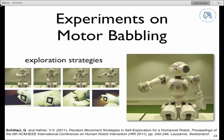you can see these tags on the image, and we used these tags that are put on the hand of the robot in order to create some mapping between what the robot sees, where the robot thinks its hand is, and the motor command that the robot executes to move its arm. And we started with a very simple behavior, which is just some random motor babbling.